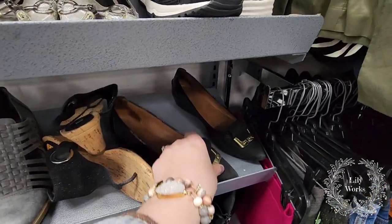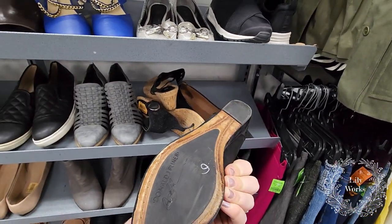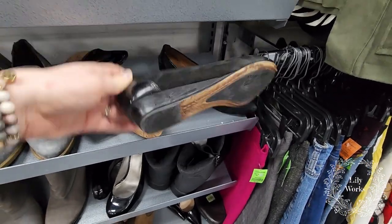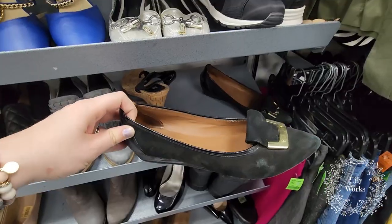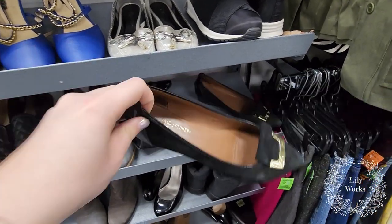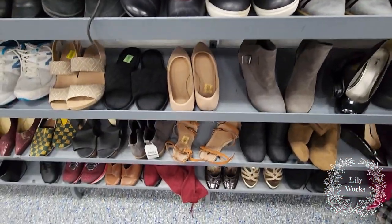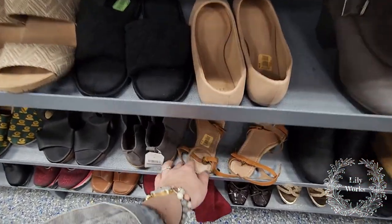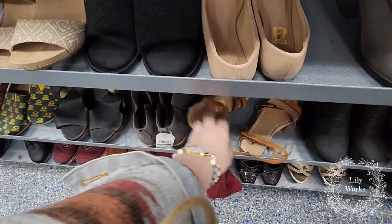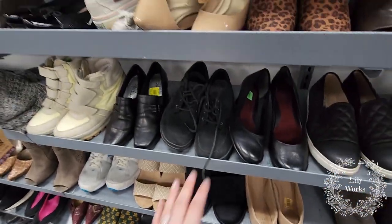What are these? Oh, Donald Pliner. Huh. And they say six on the bottom. Where is the price tag? Anyways, I was saying that these toes are a little bit worn. I mean, it is a cuter style than a lot of Donald Pliner. Here's some Madewell sandals. And they are Madewell. I'm not gonna grab them. They are $7.99.